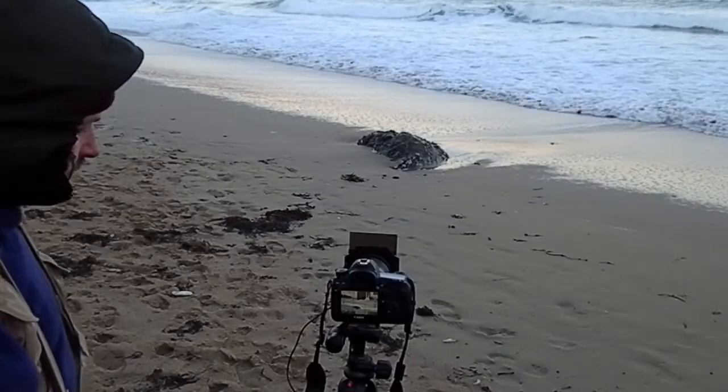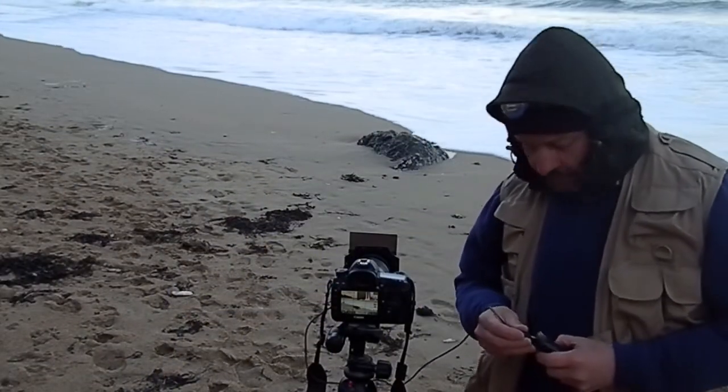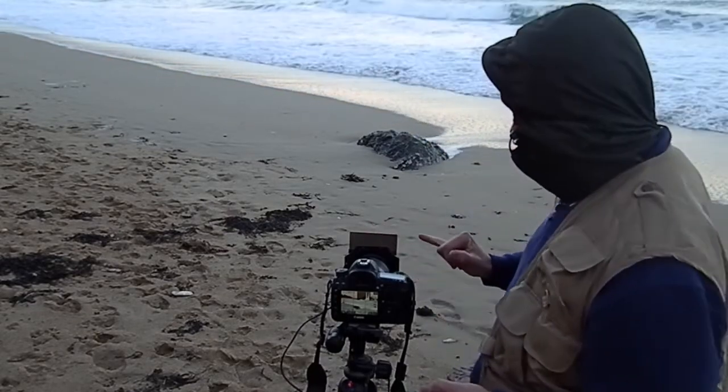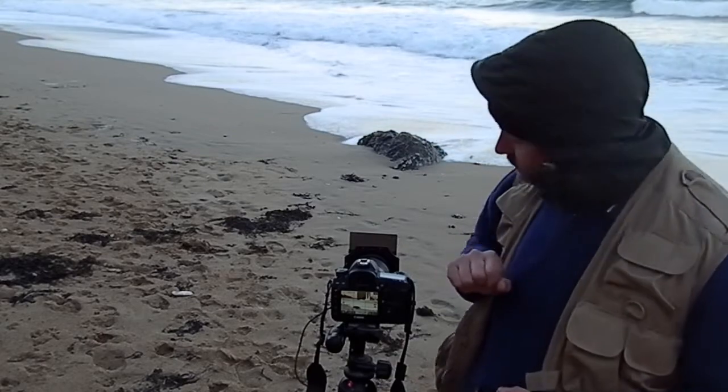Okay, so I reckon I've probably got my final setup here now. So I've got a lean 0.75 meter density grad hard filter, hard edge, because I just want to bounce off the long 5 by the rocks on the headland.